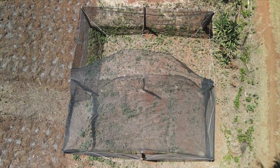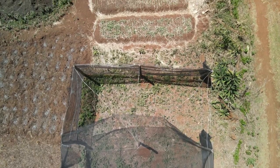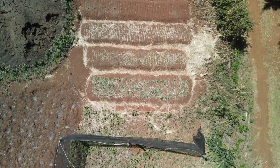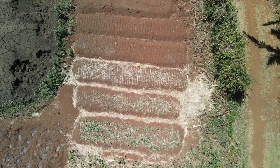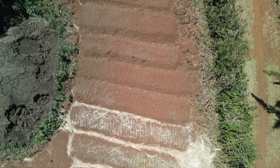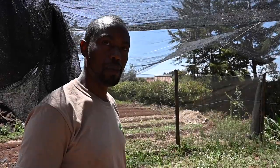So this is just an ongoing project, so we are going to have it in the future, so we'll be preparing the seed trays so that when the rainy season comes, which is in the next 2 months, we are expecting the March, April rains. So we'll be working on these in January and February, so that in March we have lots of seedlings ready to transplant in the main garden.